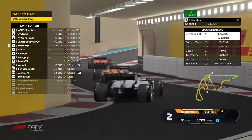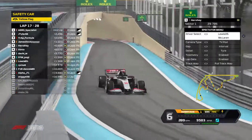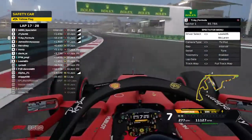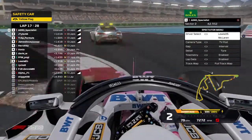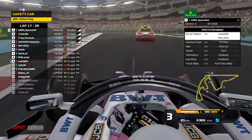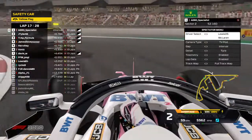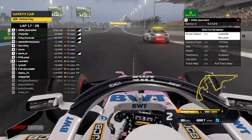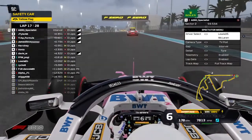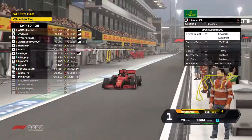So Heresy is gone into the mediums. Oh no, this could be their race over. Every driver's pit onto soft tyres except him. Interesting. That's certainly interesting. But everybody did come into the pit lane by the looks of it. Of F1 going onto the soft tyres.